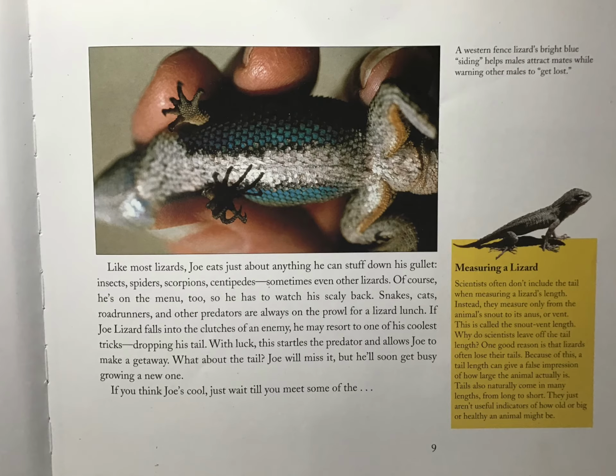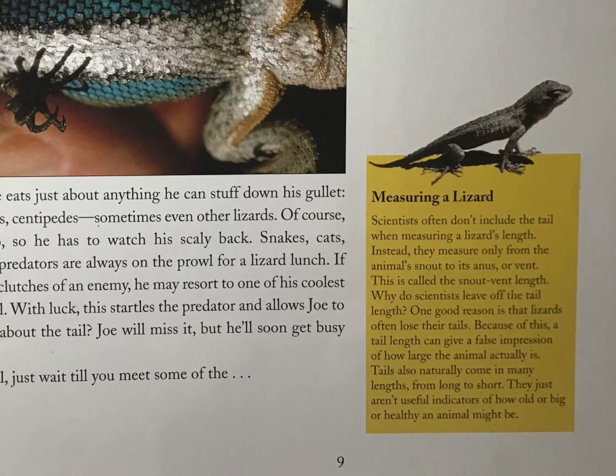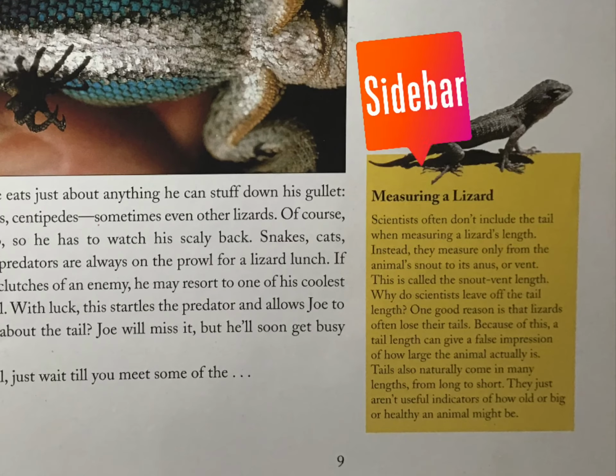Before I go on, I love this text. It's so engaging. But I notice another text feature here. Does anyone know what this is called? That's right, it's a sidebar. Let's read on. Measuring a lizard.